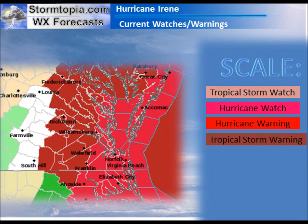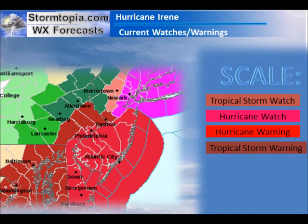As we get further north, hurricane warnings extended all the way to Sandy Hook, New Jersey, and then their watches further northward. The watches will become upgraded to warnings. Why? Because it's beyond the 36-hour window. Well, it's 36 hours for a watch, 24 hours for a warning. So we're expecting tropical storm conditions to arrive within 24 hours at Sandy Hook, and hurricane conditions within 36 hours around the New York City metro area, back through southwest Connecticut and Long Island.